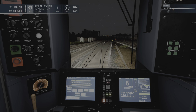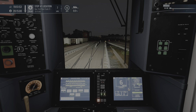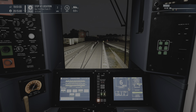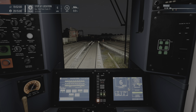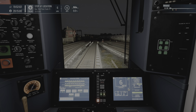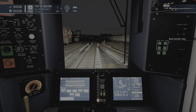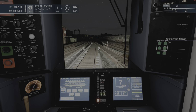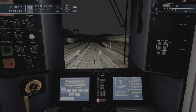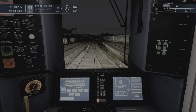That signal. Now we got a stop signal up here. And it's not showing red. Oh, let me go. Okay. Can't blame the controller. Okay. I'm clear. Alright, my man is clear of the express track.